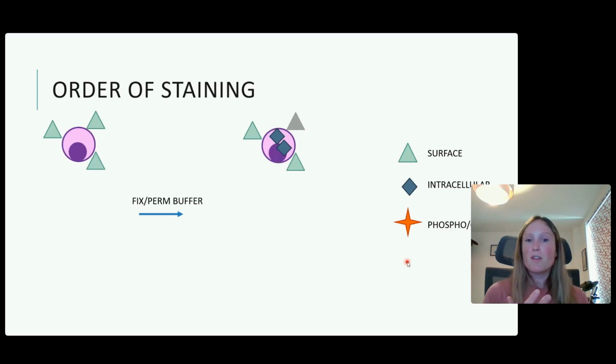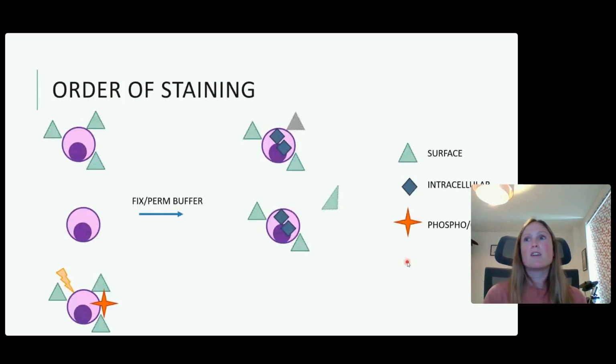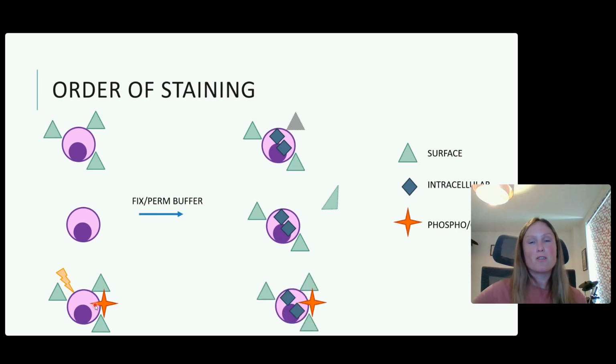You can use different dyes if they don't like the fixation or permeabilization. You could take your unstained cells, fix and perm, and then add your surface and intracellular antibodies, but you need to be careful that fixation and permeabilization doesn't affect the structure of the epitope, because then your antibodies won't bind. So you might want to test different ways round of doing this to see which gives you the best staining. And finally, if you're doing a specialized intracellular staining like phosphorylation or cytokine production, you need to make sure that when you add your surface antibodies, it doesn't stimulate phosphorylation, because then your untreated control is going to have phosphorylation, and that's not what you want. So test all of these things out.